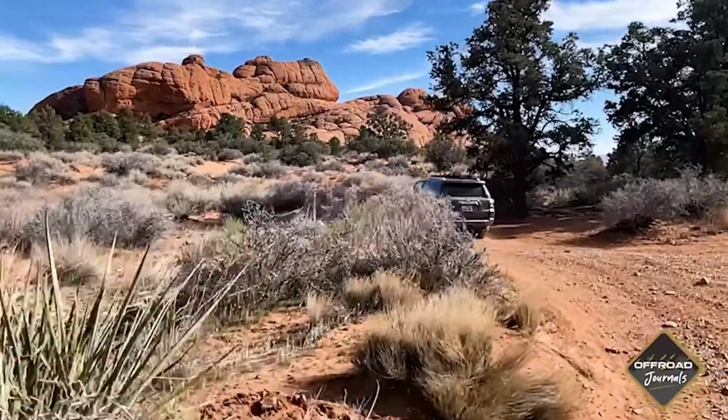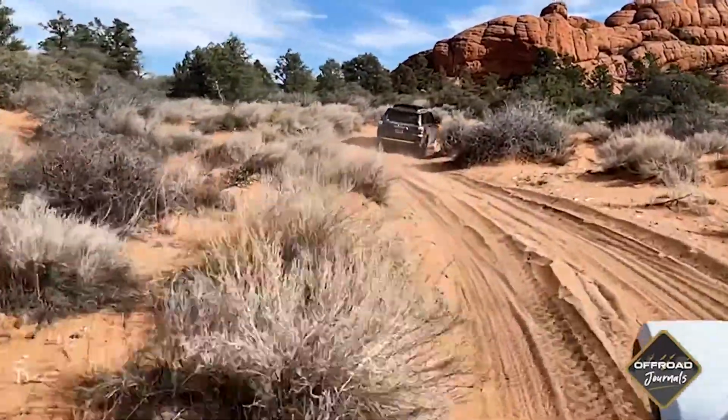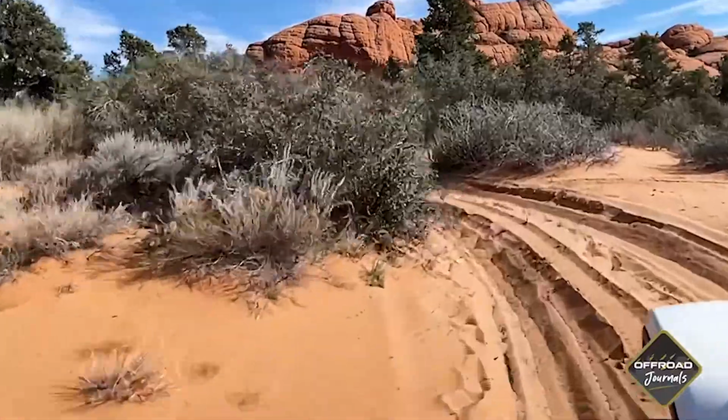The pinnacle of the trail is actually a cave called the Birthing Cave, which was used by indigenous people hundreds of years ago and has markings and cave drawings and etchings still there.